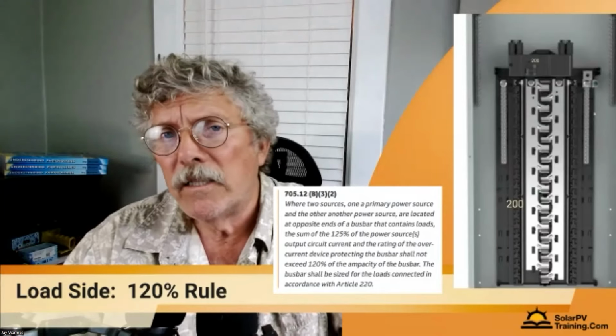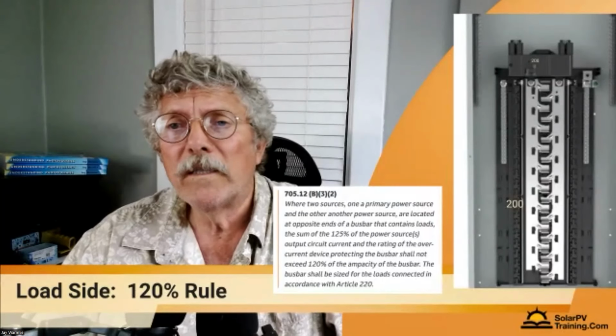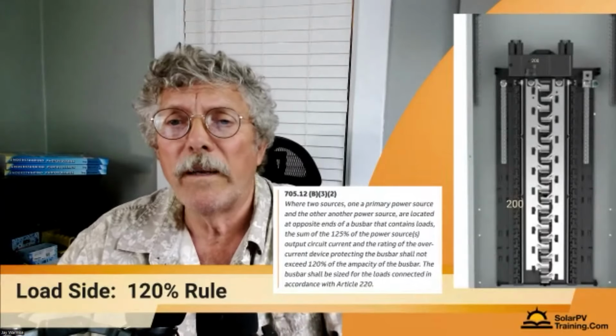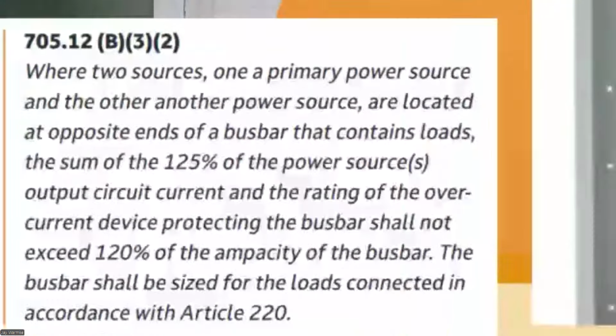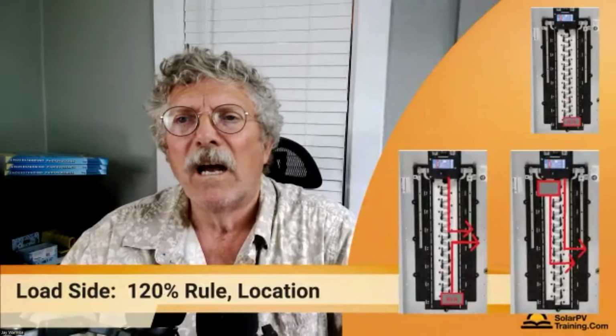Well, the NEC has acknowledged that very few people use that full 200 amps that's available to you. And that if you do want to put in a breaker from your solar array, you can go up to 120% of the bus bar rating. What that says specifically in code 705.12 is that where there are two sources, so we're not just talking about solar, it could be a generator, could be something else, one primary source, the other an additional power source, are located at opposite ends of the bus bar that contains loads, the sum of 125% of the power sources, and so on. Now they get into NEC speak, but basically you can't exceed more than 120% of the ampacity rating of the bus bar.